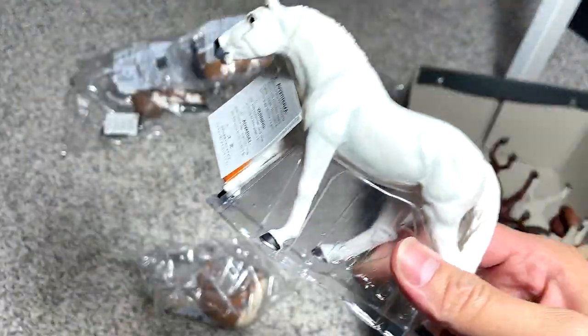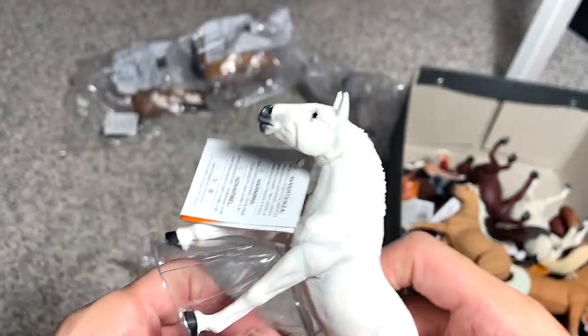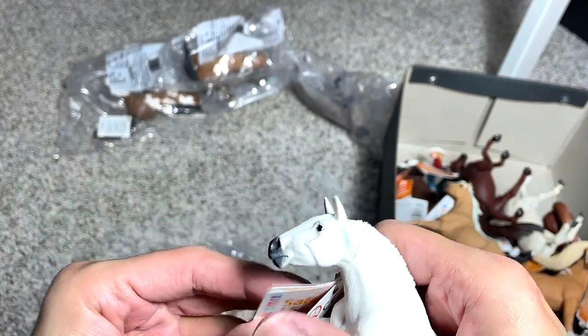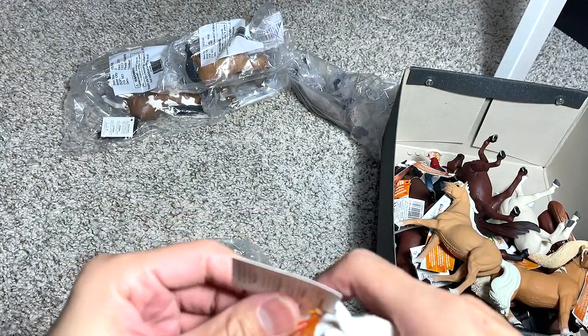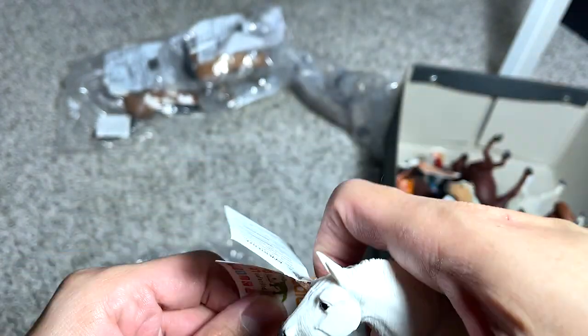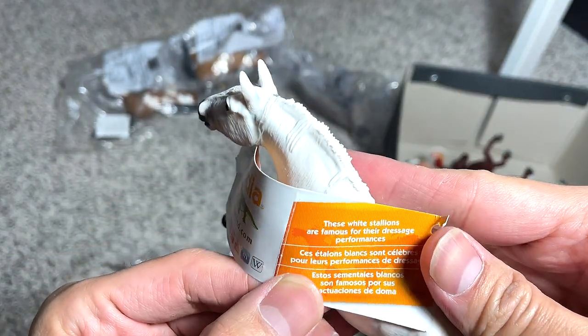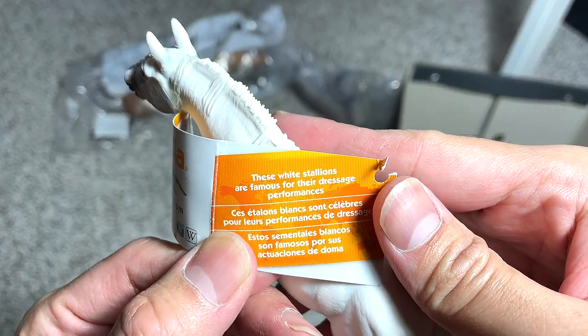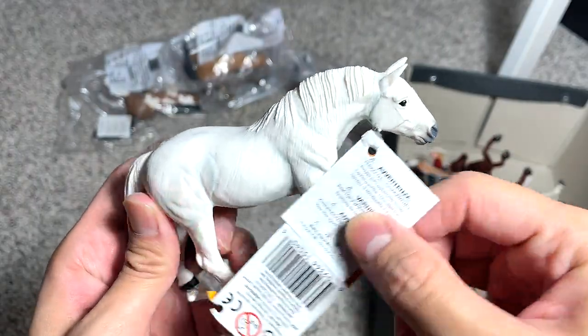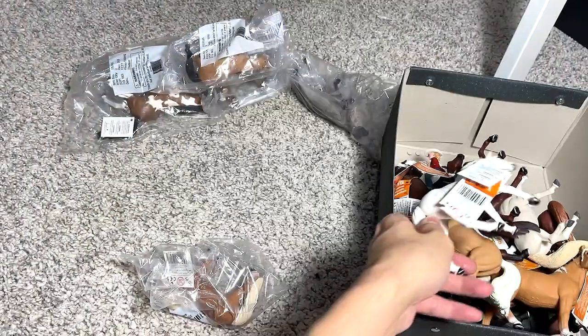Okay, I've heard of this breed before. So let's take a look. It's an entirely white horse. Very cool. It's known as a Lipizzaner stallion. These white stallions are famous for their dressage performances. Okay, so they're used for performances. Really elegant, I must say.